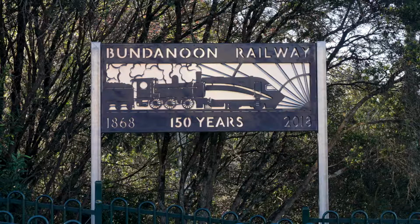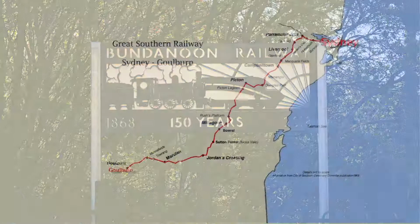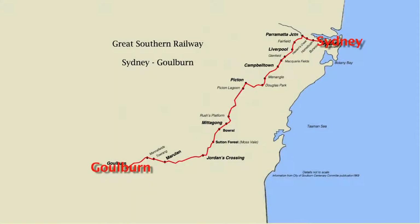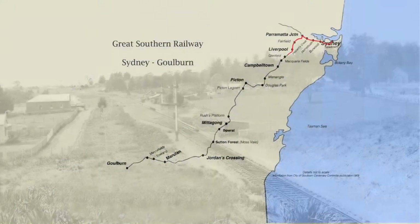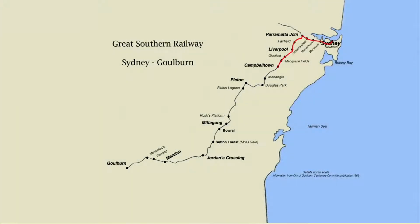Southern Highlands railway line from Sydney to Goulburn was built in various stages between 1858 and 1869. This was a single track with crossing loops at various points. The line from Liverpool to Campbelltown was one of the first sections to be constructed, and it was completed in 1862. The line was extended to Picton in 1863.